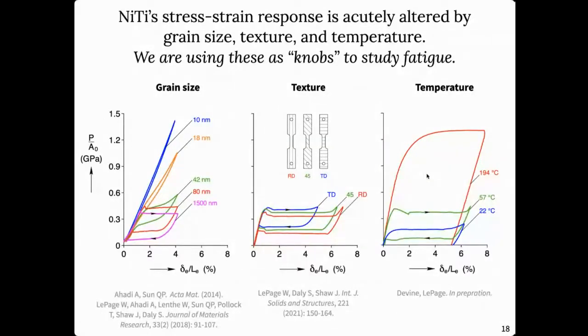So the studies that my group has been doing, and this goes back to work that I began in graduate studies, we're looking at different knobs to study the response of these shape memory alloys. A few of the knobs that we use are grain size, texture, and temperature. When we change the grain size, we get very different stress strain responses in the material. Same with the texture, whether we have a rolling direction or transverse direction parallel to the tensile axis of the material. And then also we can change the temperature and get very different mechanical responses.